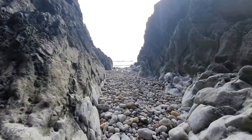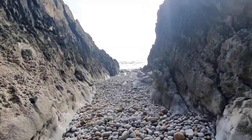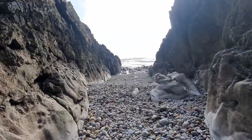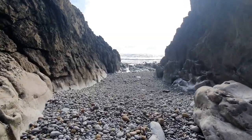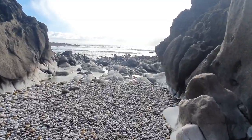So I don't think you could actually find this unless you go in the coastal path, because I don't think the tide goes up out far enough, because I think it's pretty out right now. Oh, this is so cool though. What a little secret spot. I'm so happy.